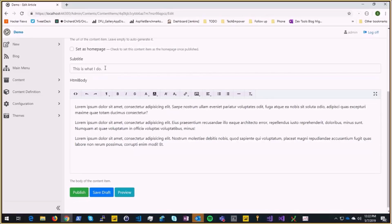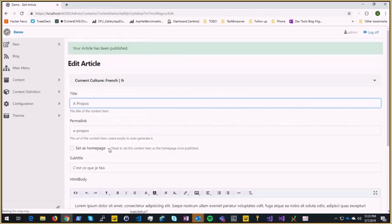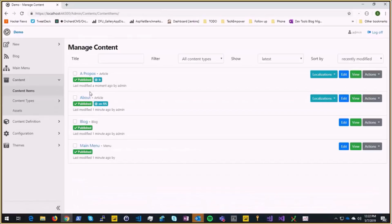And then something like this. Okay, and we can save a draft or publish again. Now it's published, and if I go back to content items, now we have 2 content items which have their own versions and their own history of versions.